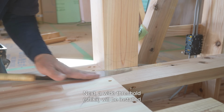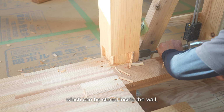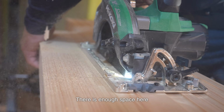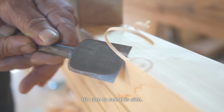Next, a wide threshold will be installed at the room's entryway. 3 sliding shoji screens will be installed here, which can be stored inside the wall, allowing the doorway to open fully. There is enough space here for 4 or 5 people to sit down. It's been a while since I installed such a wide threshold. It's rare to see this size.